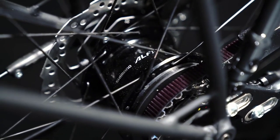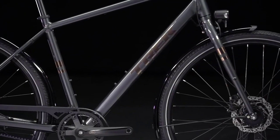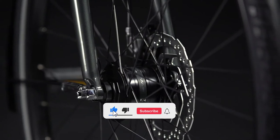The premium quality Shimano 8-speed internally geared hub provides a clean look, effortless shifting, and a wide gear range. Remembering to charge and mount lights is a thing of the past. Front and rear lights are built in and powered by a Shimano Dynamo front hub that generates electricity while riding for a reliable, battery-free system.